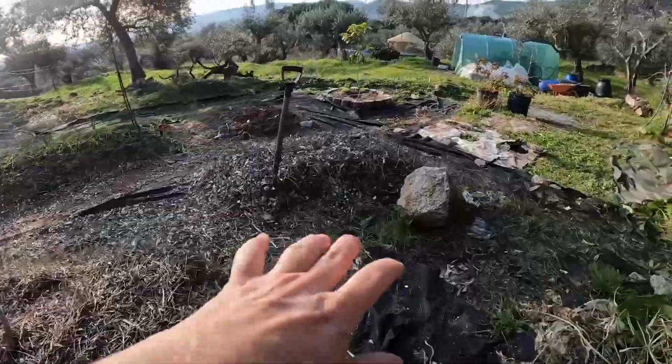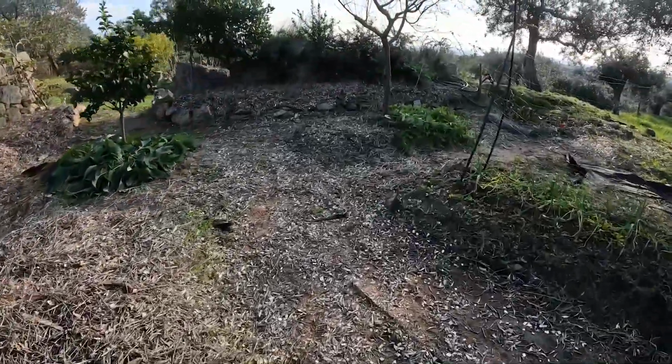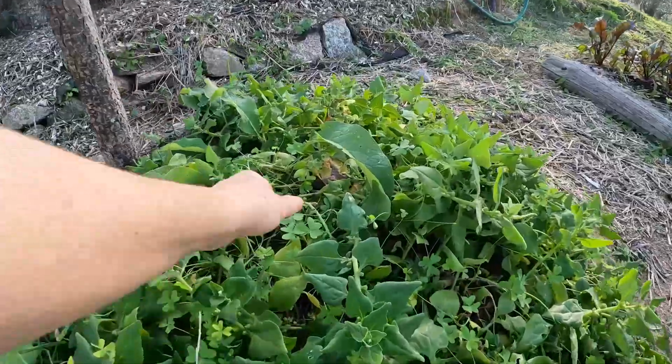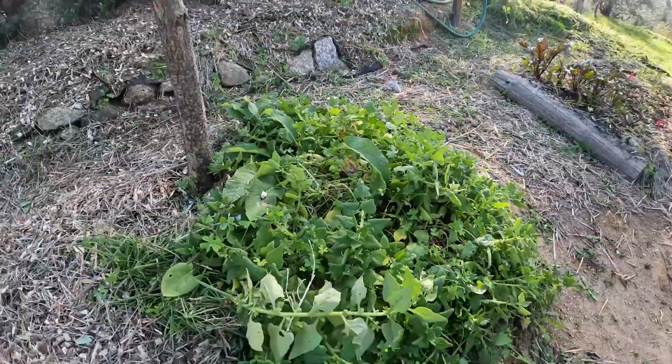I've got this little bed prepared, these two over here, and I also got mulch on half of this bed. It's a little too chaotic over here with the spinach. It was pretty hard to actually get in here to weed, but I did my best. Maybe I should start eating more spinach and that would solve that problem.